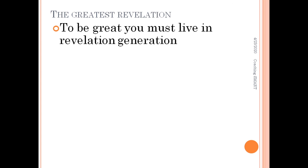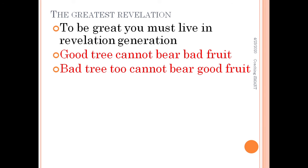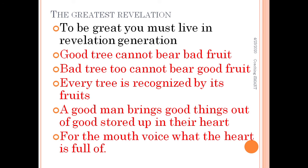The greatest revelation. To be great, you must live in a revelation generation. A good tree cannot bear bad fruit, neither can a bad tree bear good fruit. Every tree is recognized by its fruit. If the tree is good, it will bear good fruits. If the tree is bad, it will bear bad fruits. A good man brings good things out of the good stored up in his heart. For the mouth speaks what the heart is full of.